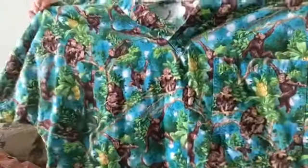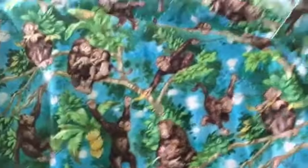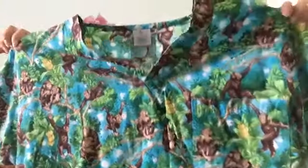This I grabbed, and I don't pick up scrub tops that much anymore unless there's something super special with them. But look at that, they're little monkeys. Super cute. Monkeys and monkey babies all over it. Size large, 100% cotton. And it's just too cute, so somebody will want that.